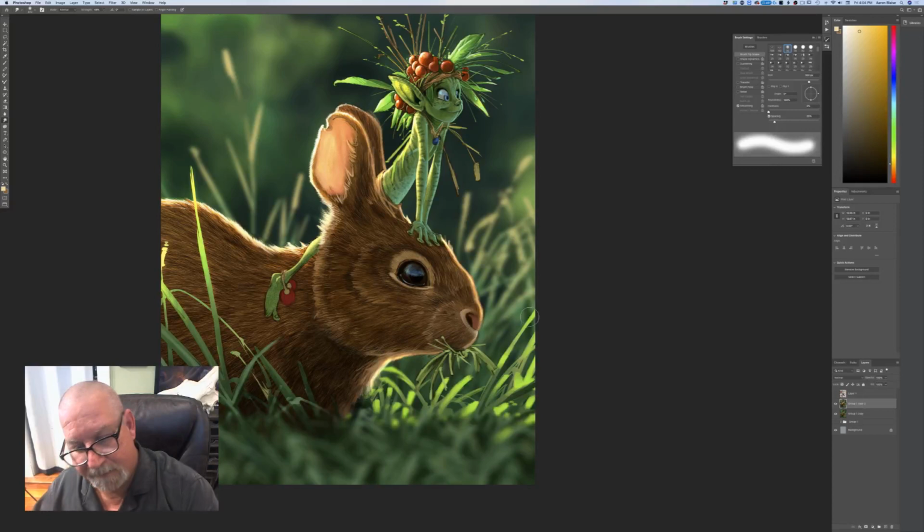So I'm just pushing a few of these blades of grass out of focus to make them feel like they're pushed back a little ways.